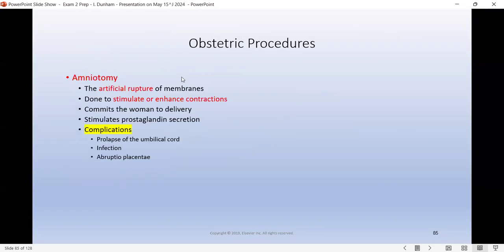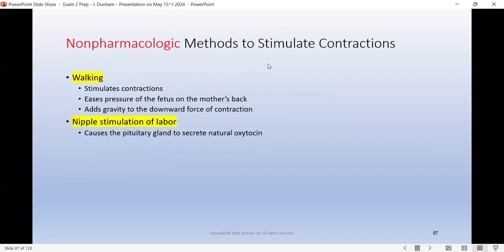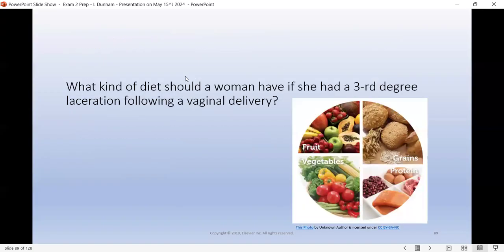I'll let you read that alone. I kind of went over obstetrical procedures already. All right. We already went over a lot of this. Looks like this was repeating. Okay. So here, remember we talked about the different degrees of lacerations or episiotomies. So again, you want a diet high in fiber, lots of fluids, to keep her from getting constipated. Okay, you don't want a patient that has a 3rd or 4th degree episiotomy laceration to be constipated.